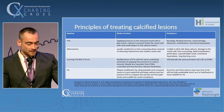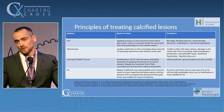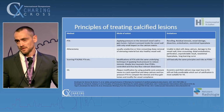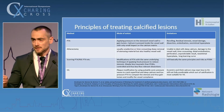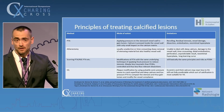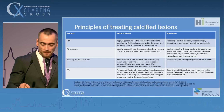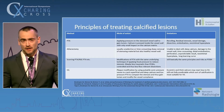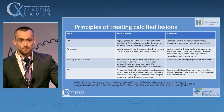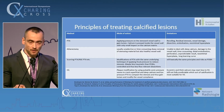Scoring PTA and, for example, non-slipping element PTA works with lower pressure, but the principle is the same. One advantage is that you cause longitudinal dissection and not these diffuse dissections, so it's not that flow relevant. In IVL, we apply highly focused ultrasound, and dilatation of the vessel is not the principle.